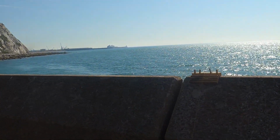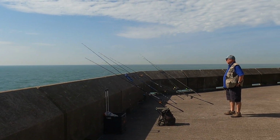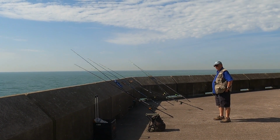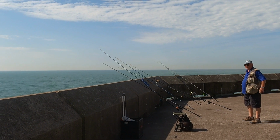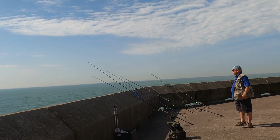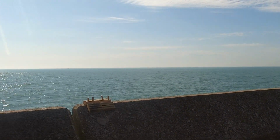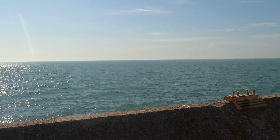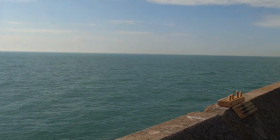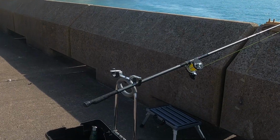So this is down the wall at Samphire. How many rods have we got? We are also fishing the bottom and float fishing, and we've got the spinners and feathers, usual stuff down here, but the filming's all about down the wall today, so we're going to get going. There's probably enough water there now. Let's go. Well, I'm fishing now.